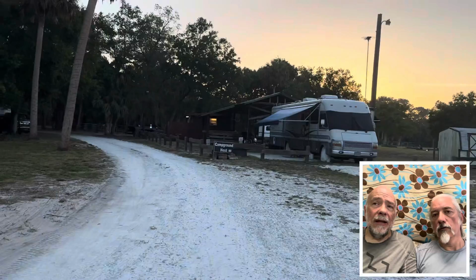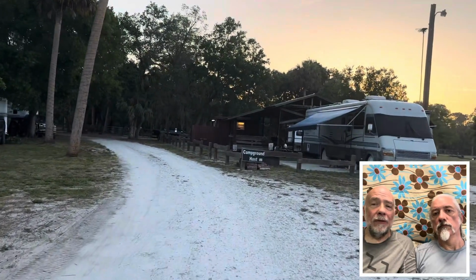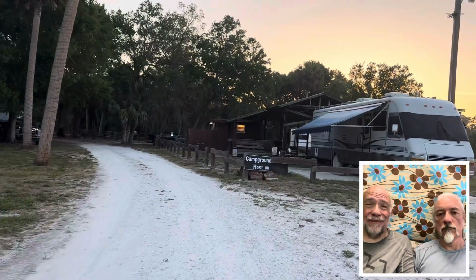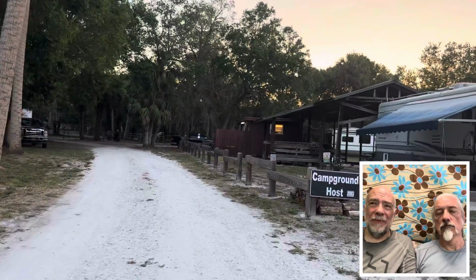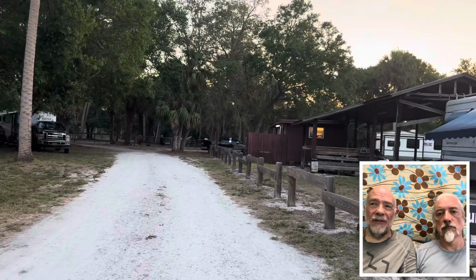So you can see coming up right beyond the host, and they were great. I had many conversations with them. So if you see that rig still there, they're really nice people, and make sure you stop in and say hi.